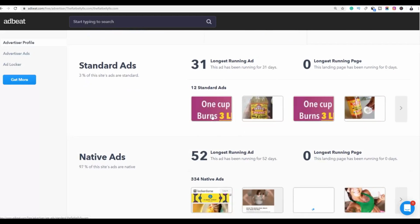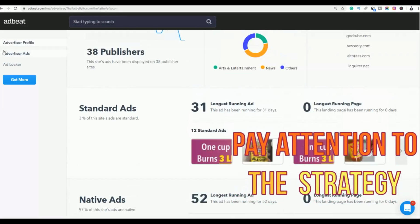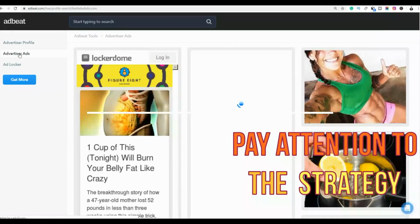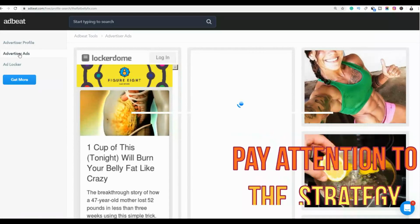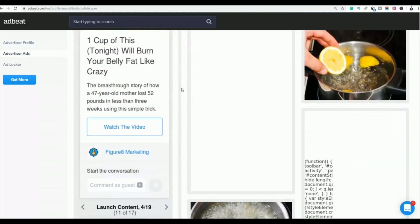So you can see, guys, these are the ads that people are running. These are standard ads and these are native ads, and these are the creatives that they are using to promote this product, and you're just going to swipe this and start promoting this particular product as well. If we click on advertiser ads, we're going to see the different ads that advertisers are using on different websites to promote this particular product. So these are the type of ads that they are using on those websites, guys.